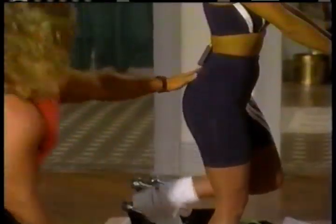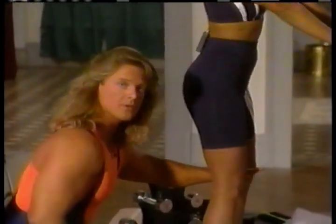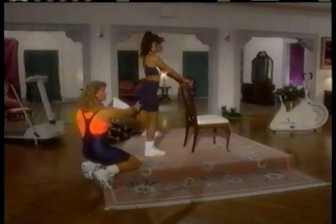Let me see what it's looking like. Okay, wait a minute. Nope. See how her knee's past her other knee right here? Go ahead and do it again, and I'll show you. I'm going to come back. Okay, just like that. This is working her hamstrings right here. Keep your foot locked like that.